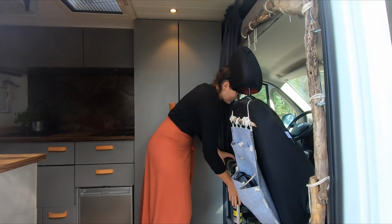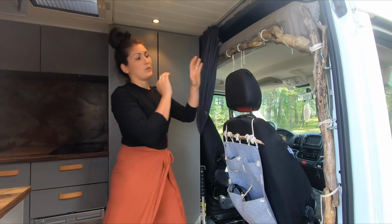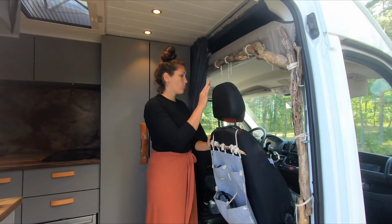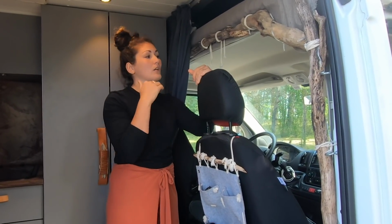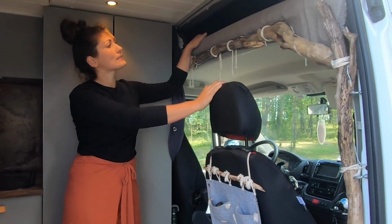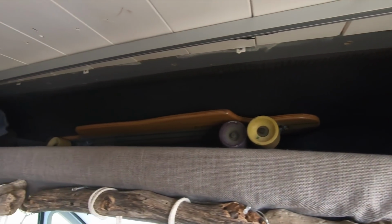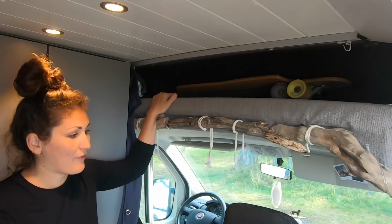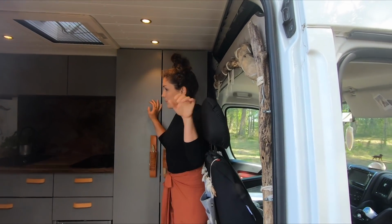This is the place where we hide it. We decided to leave the space open. It makes the room more open and you can look outside. We have the big space on top where we put our longboards or backpacks and stuff like this. So yeah, this is the front area.